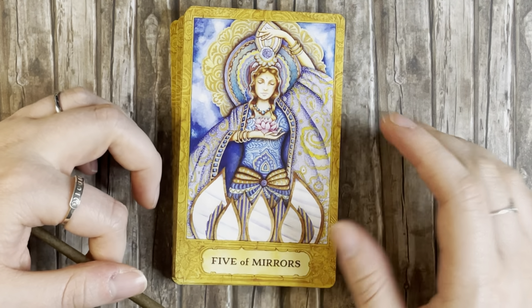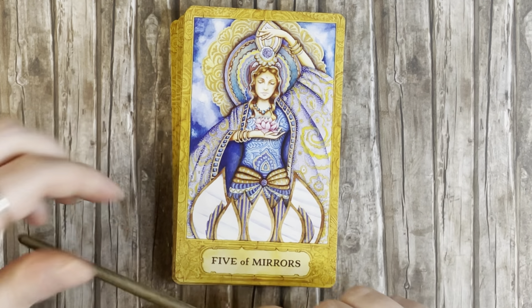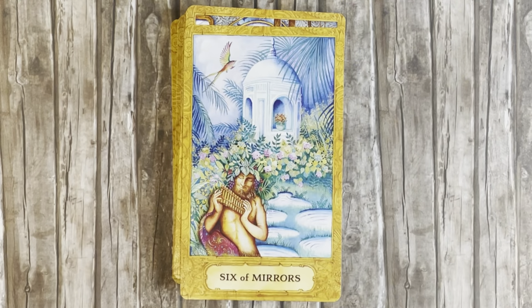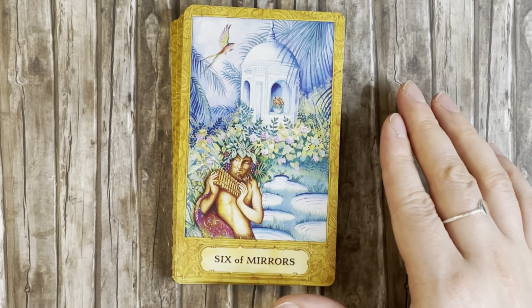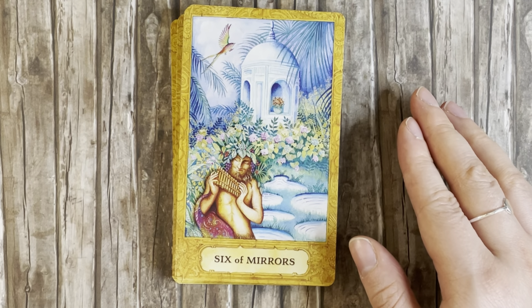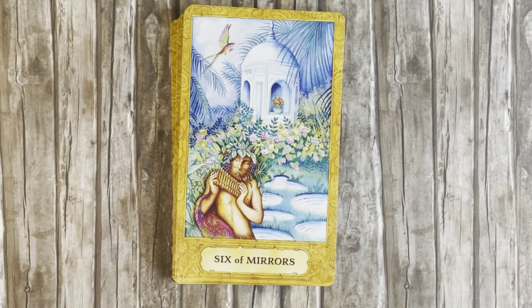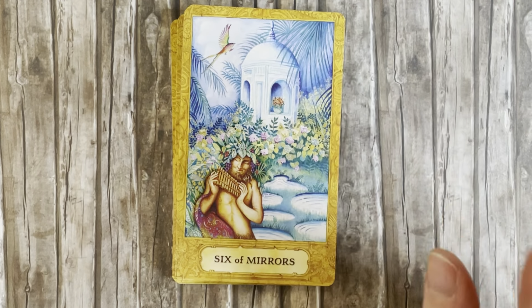Five of Mirrors. Forgiveness. Kuan Yin. Right. Six of Mirrors. Memories. So Six of Cups, yeah, nostalgia. That works, that's the same. See, this is so difficult.